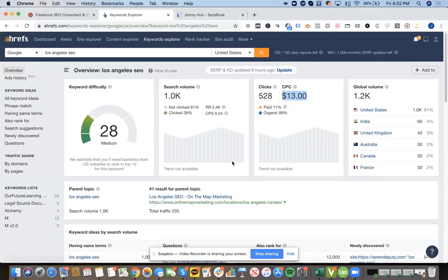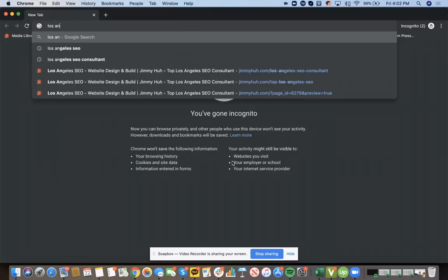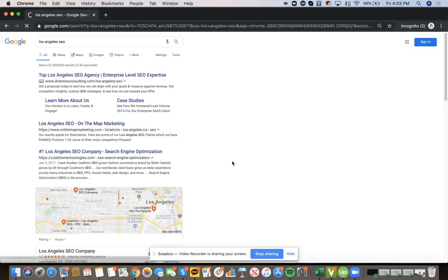The next thing I'm going to do is go into incognito mode and look up my keyword. The reason I'm doing this is I want to get an idea of what the competitive landscape looks like in this moment. First thing, I see someone is running an ad. This verifies that there's value to this keyword, because only if they're going to make money off it or generate some other sort of value from it would they be willing to run an ad that's going to cost them upwards of $13 a click.